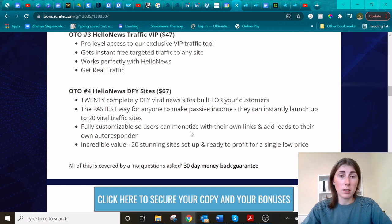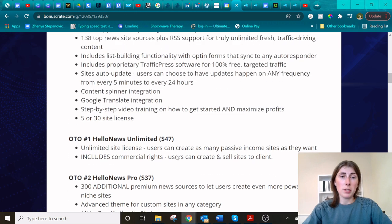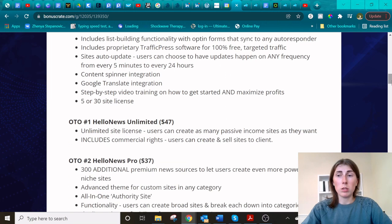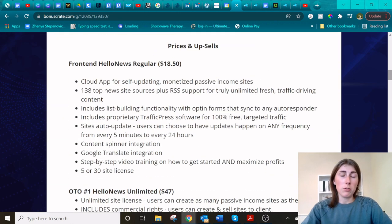So this is basically the fast way for you to start. If you decide that you want the vendor to do it for you, it's completely optional, but you can choose to do it. But as you can see, all of these upgrades are completely optional, and you can just go with the front-end version of the software, which is $18.50. You're still going to get all of the bonuses from the vendor and from me right here if you decide to pick up the front-end version, and then you can decide if you want an upgrade or not.